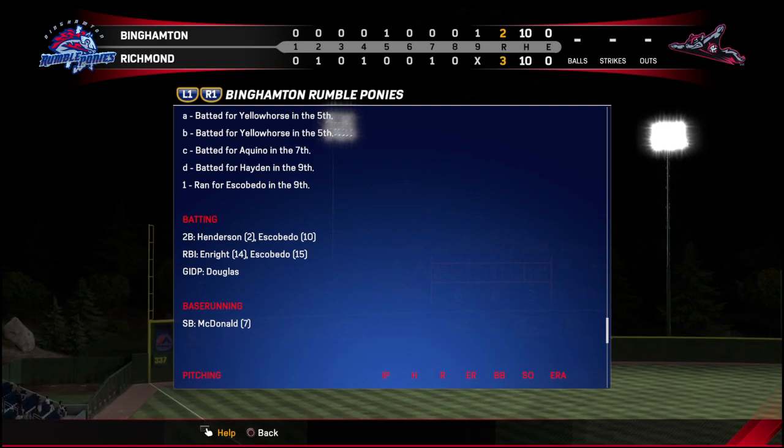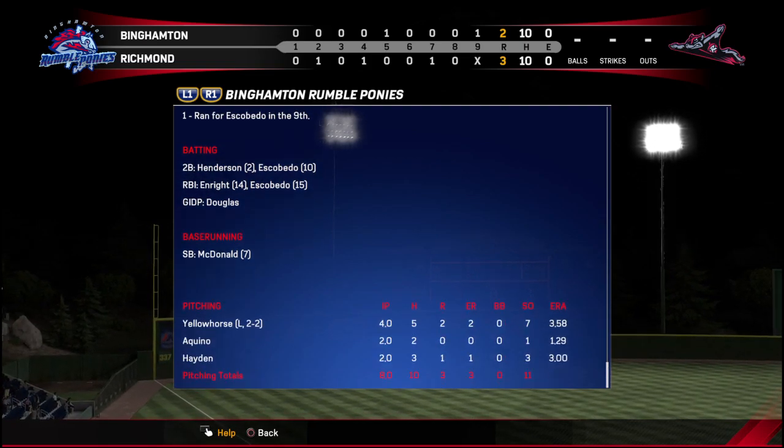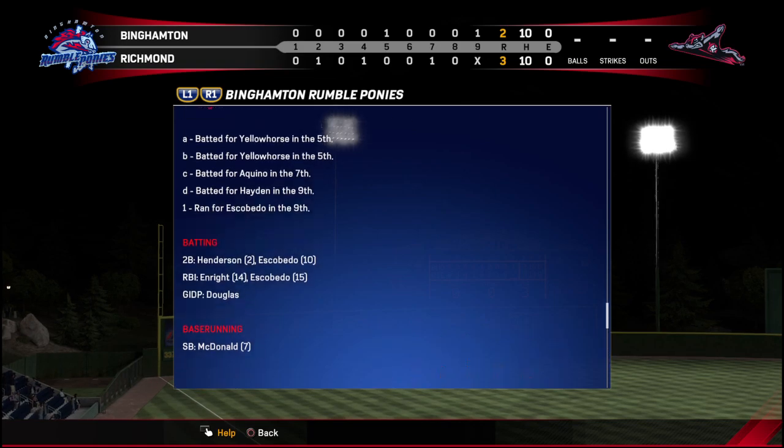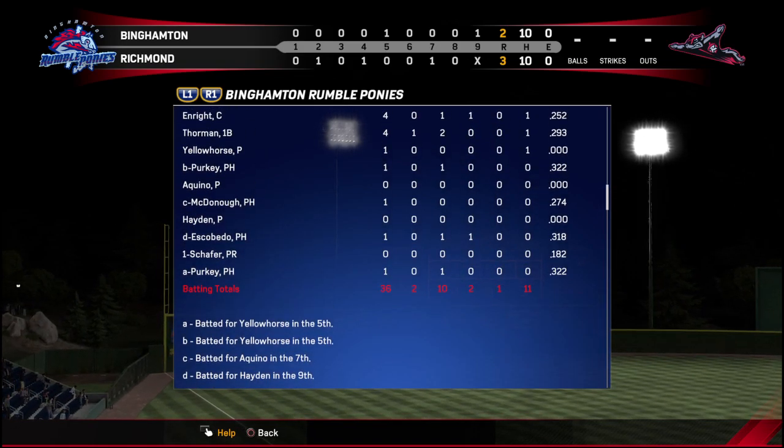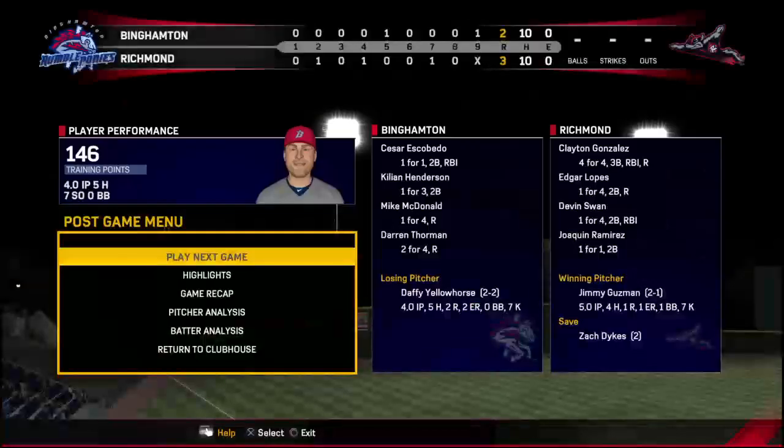No errors, left eight men on base. For Binghamton, two runs, 10 hits, no errors. They left nine runners on base. Time of the ball game, 2 hours and 50 minutes.